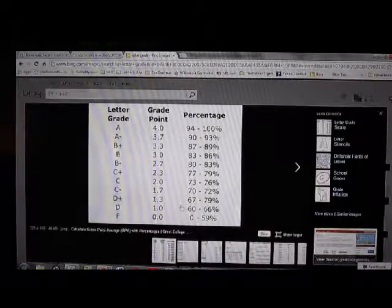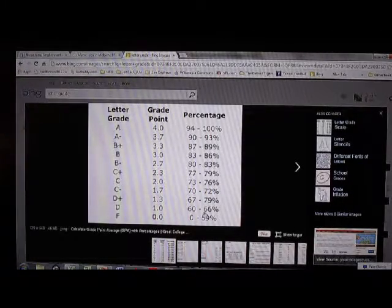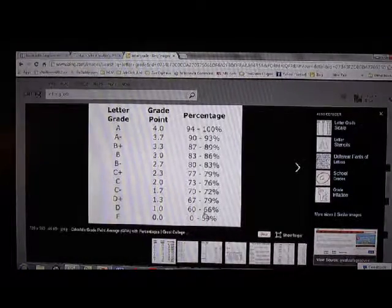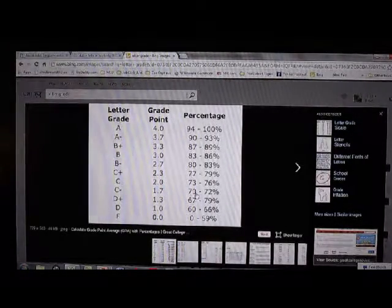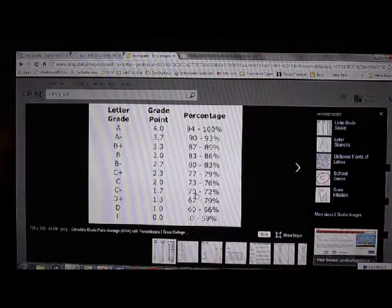C was 77, 73, 70 for C minus. D plus was 67 through 69, and the D is 60 through 66. We had 62.5, so we're not doing better than average. I believe average is supposed to be that C minus, and it should be at 70, the midpoint of a normal curve, or central tendency, where most everybody else landed.